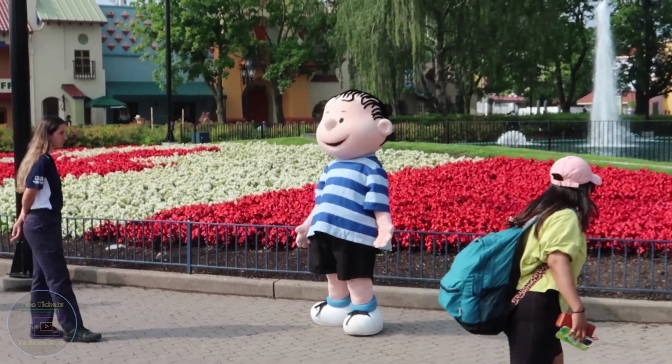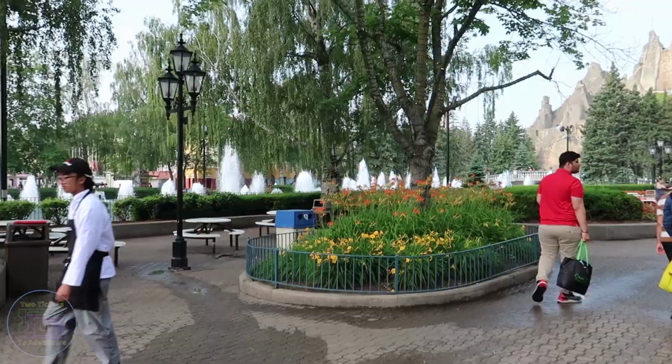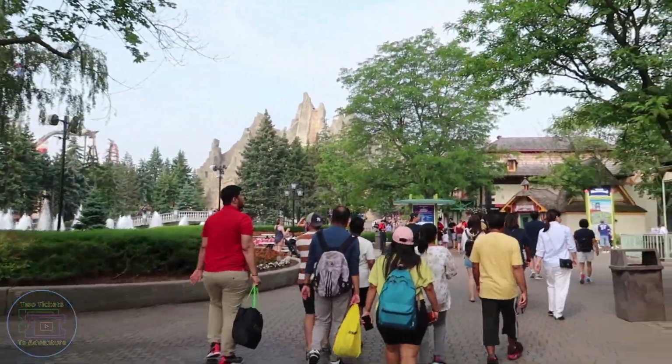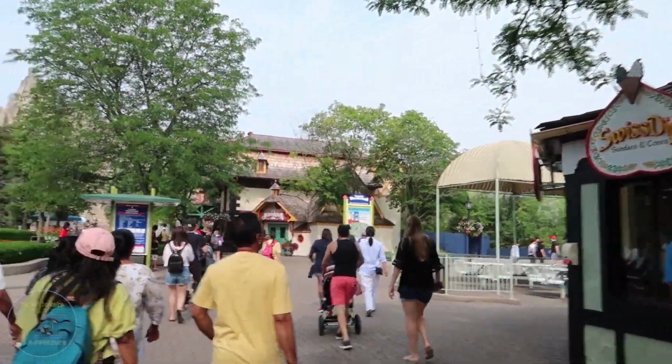And as we work our way around the park, look who is here to greet us today. It is Linus from the Peanuts characters. Good morning, Linus. And as we make our way down International Street, it is interesting to see how similar this park is to the other Cedar Fair parks, like Kings Island and Kings Dominion, in this main area here.